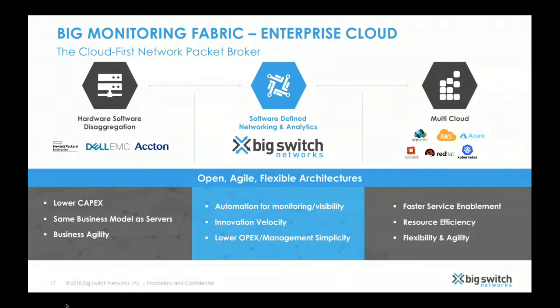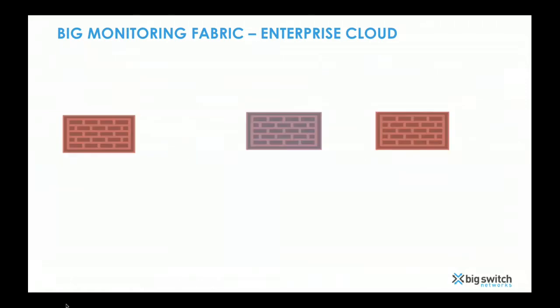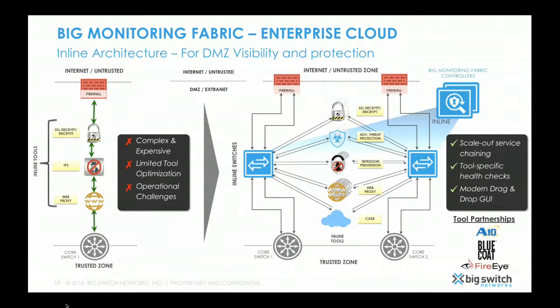The benefit again here is it's open, it's an ecosystem approach, and it really moves the industry finally away from a proprietary black box market and makes it feel more like how you purchased and leveraged your x86 compute environment with different operating systems for different needs and so on. So that is how we offer our products and how we go to market. Now, to get into a little bit more specifics of what we do, one of the more interesting products that we're beginning to see traction on is what we call our Inline offering for security, visibility, and security protection.